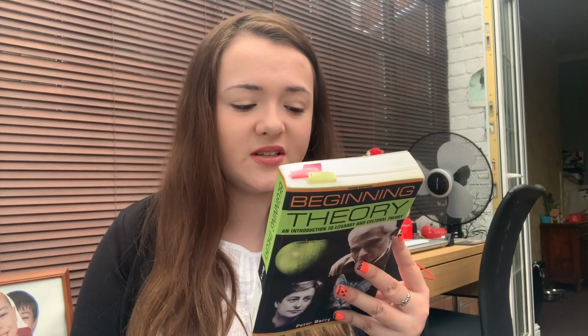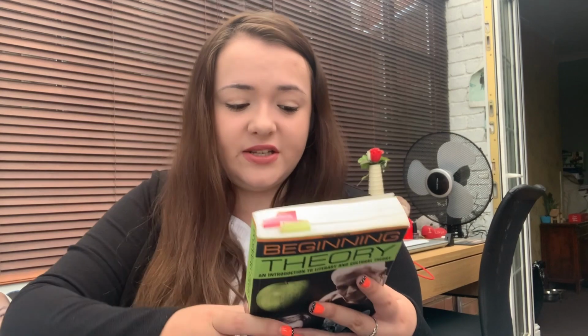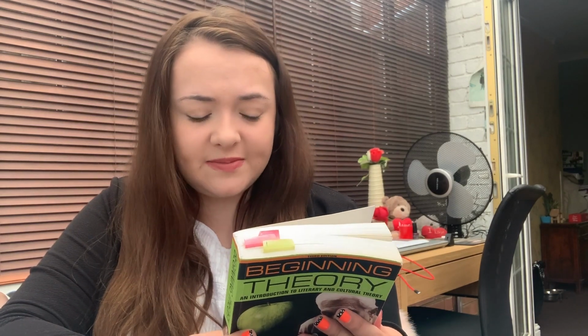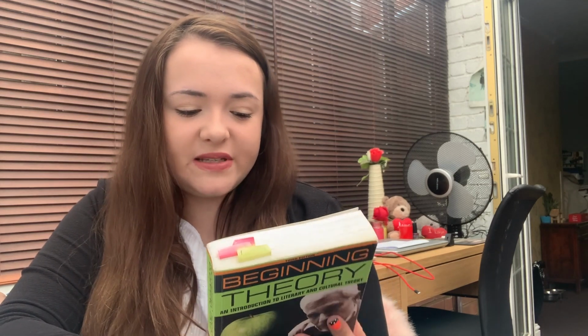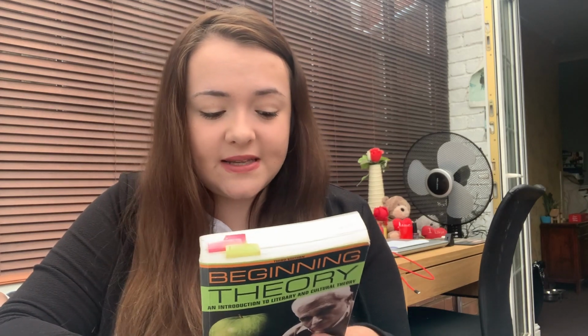So the final book that I want to talk to you about is Beginning Theory by Peter Barry. This book is basically a theory piece of literature. I'm just going to explain what it says on the blurb, because I don't know how to explain what is in here. Basically the blurb says that it's a variety of approaches, theorists and technical language that's expertly unravelled. Unlike many books which assume certain positions about the critics and the theory they represent, Peter Barry allows readers to develop their own ideas once first principles and concepts have been grasped.